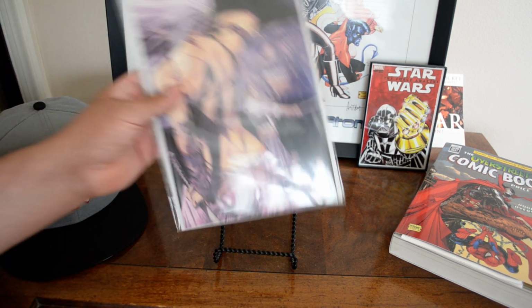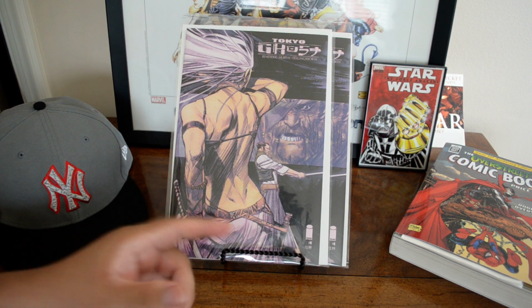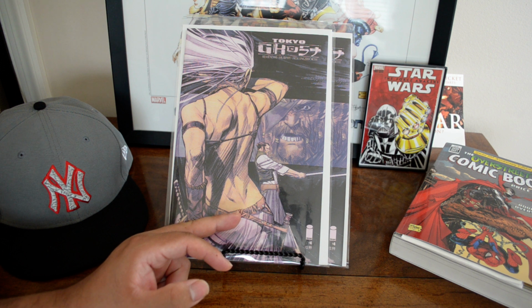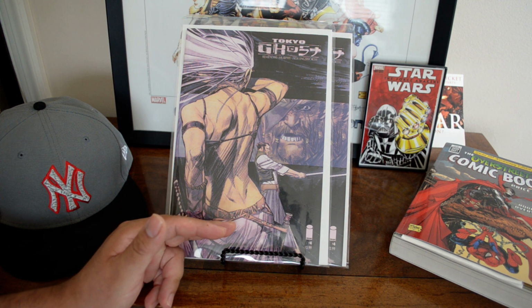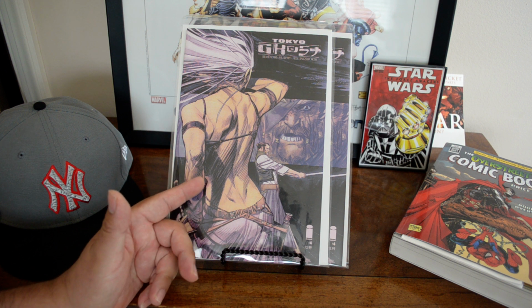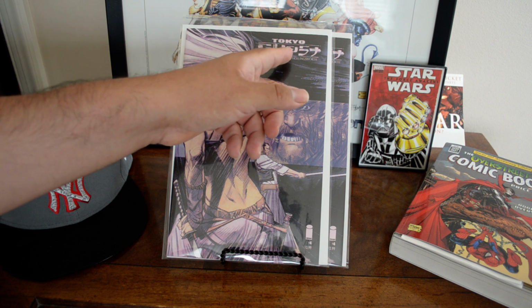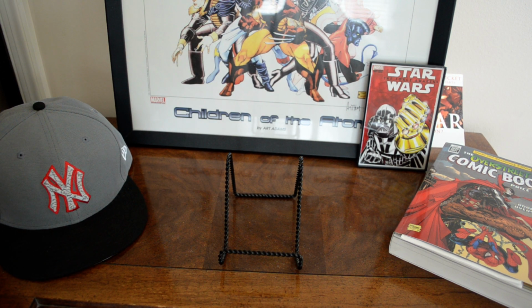So I found 2 copies of this, Tokyo Ghost number 4. Now this is just a hot series. It's been optioned. I mean, these titles are like low print run. I want to say 15K maybe. So looking online, these later issues after issue one are like $10, $15, $20. So if you pick up these, again, indie titles, low print run, just pick them up, try to make a run.